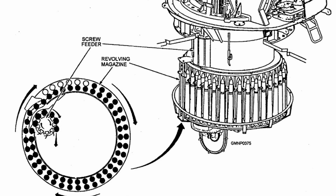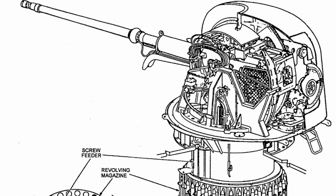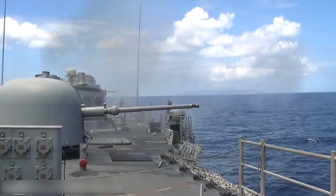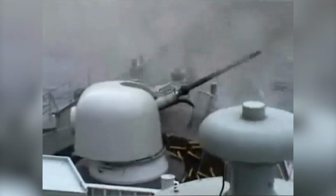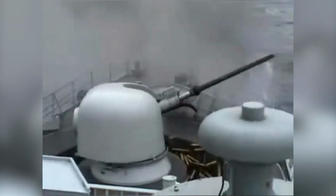The gun features an automated ammunition feed system, and only one operator is required to control the gun from a console. The gun can fire high-explosive shells equipped with both contact and proximity fuses. The muzzle velocity for these shells is 925 meters per second. The gun can engage targets at a maximum range of up to 16,000 meters.